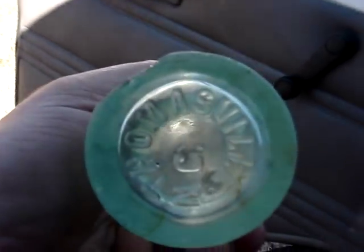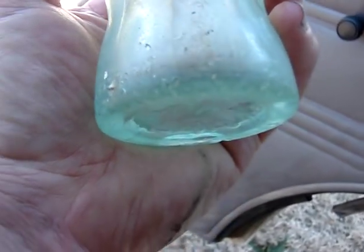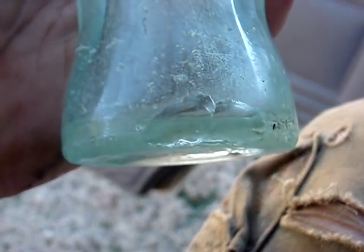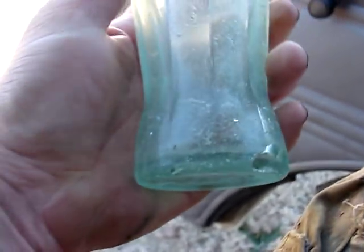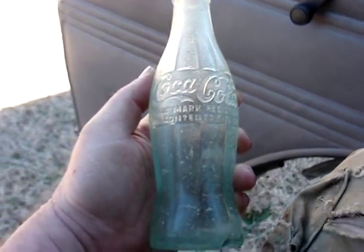And of course it's from Thomasville with a Chat 20, which is 1920, the real manufacture date. And of course it's got some chips on it, so it's possible somebody threw it back. But I think I'll be able to get $3 or $4 for it eventually.